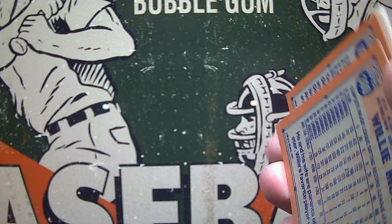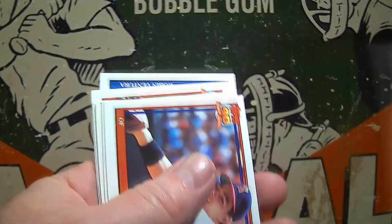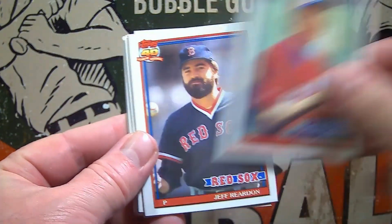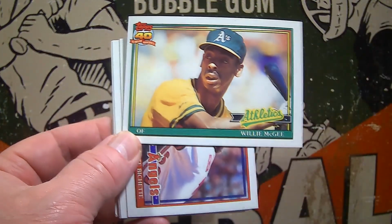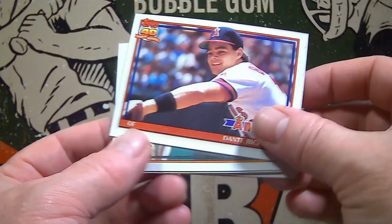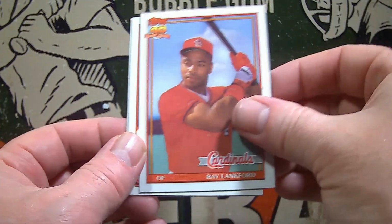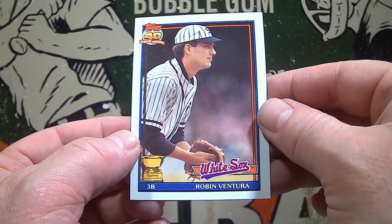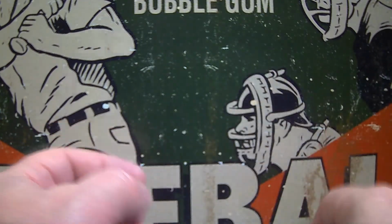Alrighty, here we go. On to our next pack. Sean Bosky to start things off. Let's see who's going to follow him. Alright, there's a Willie McGee. That's a nice card. I like that one. Nice close-up of Willie McGee. The beautiful team logo in the bottom. Vince Coleman, action shot. There's Galarraga. And Robin Ventura with an old style Sox uniform on. That's cool. I like that. This is his Topps All-Star Rookie card. That's a nice looking White Sox player for you, Deb.